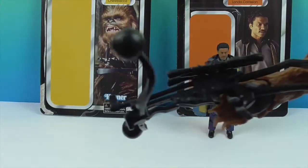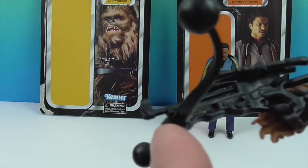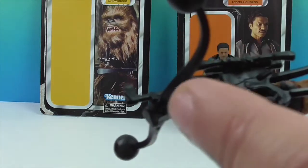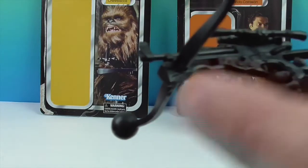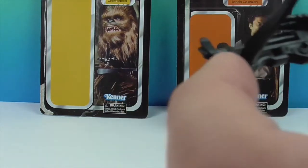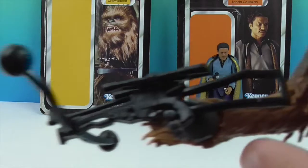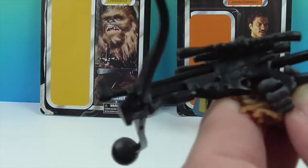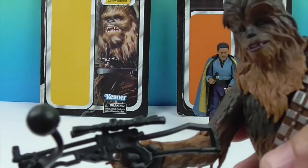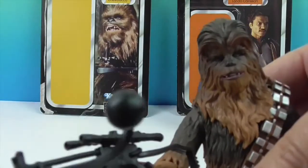Very cool. So you will have to put this together. It pegs to right here. There's a little piece that sticks off right here and a hole in this piece. So you put the outsides up, the ball ends up, and then you will be able to peg it right into there. There you go. And then he can hold it, but because of how this piece is, that's probably the best you're going to get for him holding it. Look at his hands.